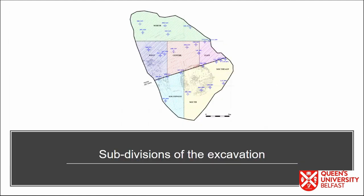So the site was originally excavated in 6 different zones, and this was due to practicality reasons and because of the scale of the excavation. But what it meant was that the alder chronology has now been able to tie these areas back together, both vertically and horizontally.